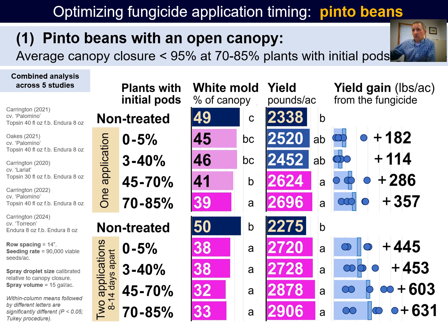Because white mold only comes in and infects the plants through the dead blossoms, this is a very good indication of the percent of plants that are susceptible to white mold. Okay, and so what you can see is that when we were doing a single fungicide application, we needed to wait until 70 to 85% of plants had initial pin pods, and applying early carried a penalty. Okay, a very strong penalty.